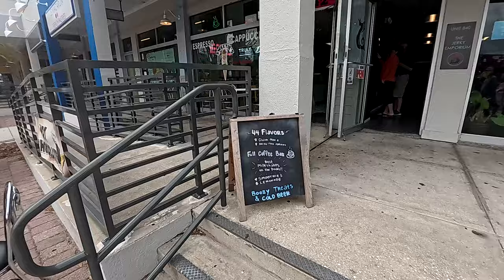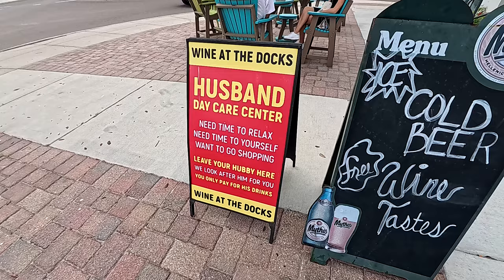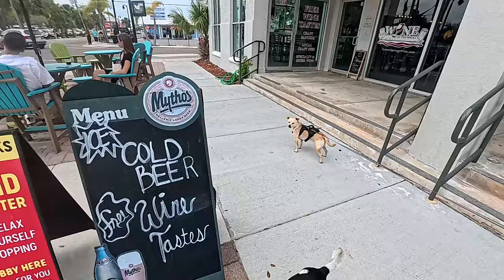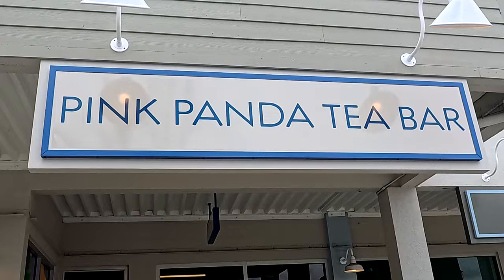Boozy treats and cold beer. So if you have a husband and he gets bored easily, they have the husband daycare center. Need time to relax, need time to yourself. I guess that's here at the Wines at the Dock. They even have a Pink Panda tea bar. I didn't realize there was gonna be so many interesting shops and things to look at.